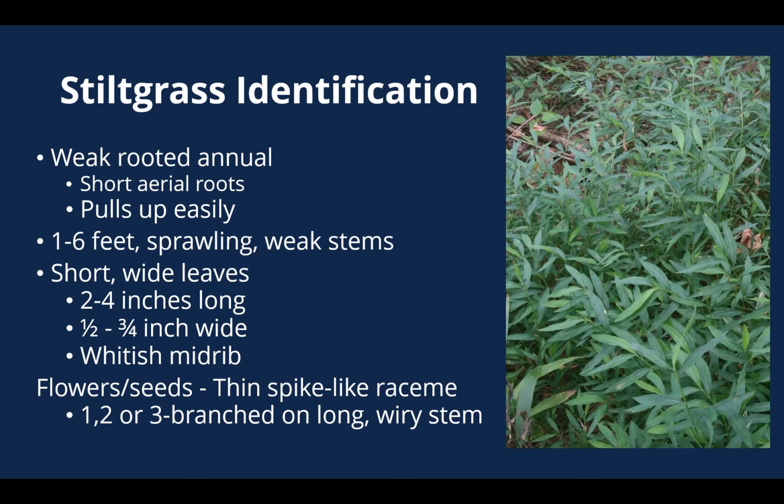The leaves or blades are short and wide. So overall, they're usually 2 to 4 inches long and 1/2 inch, 3/4 inch wide or so. So pretty short, pretty fat compared to a lot of other leaf blades. And then it may or may not have a whitish or silvery midrib along the center of the leaf.